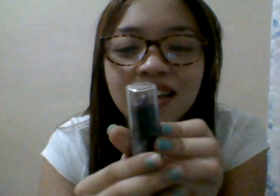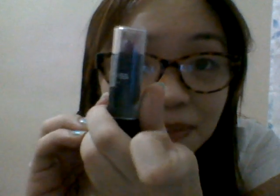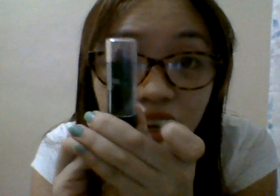Lastly, this BYS lipstick that I use often. This is a very, very bright plum colored lipstick, a vampy look. This is actually my favorite. I will give you a little swatch of the color. I bought this for 220 pesos and it's very worth it. So get yours, guys.